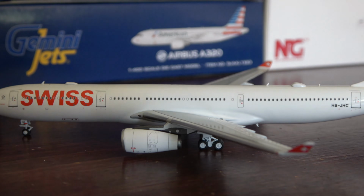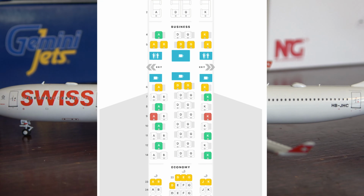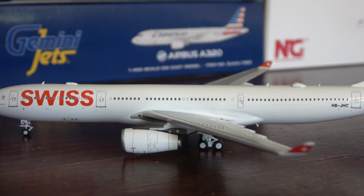Okay. And then we have business class, 47 seats in a 2-to-1 configuration or 1-to-1 config. I'll show a quick screenshot. It's kind of strange how Swiss lays out the business class. It kind of looks a little weird. That is rows 4 to 14.